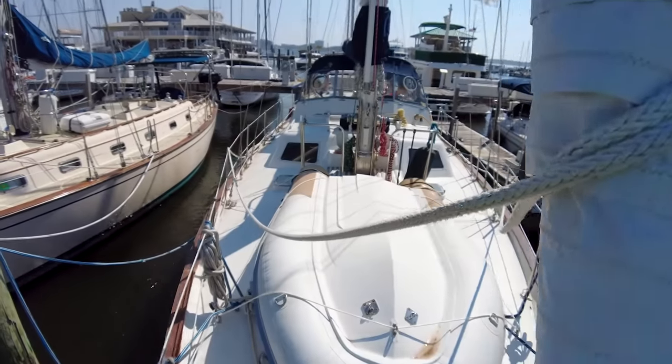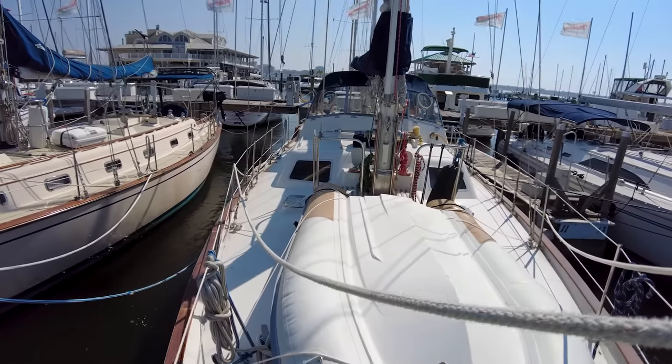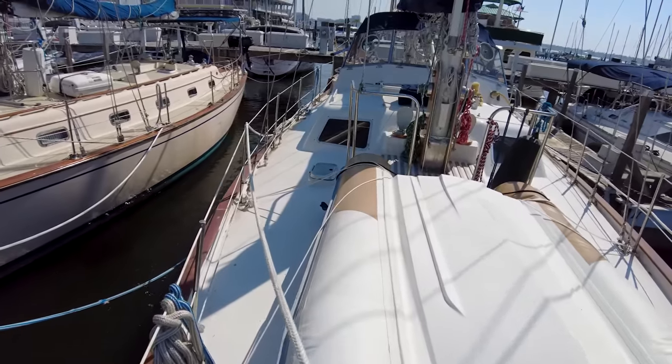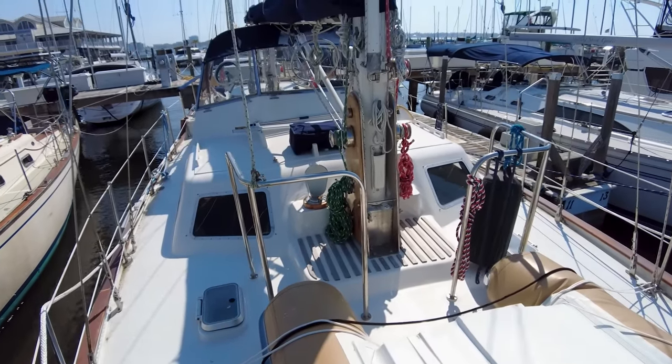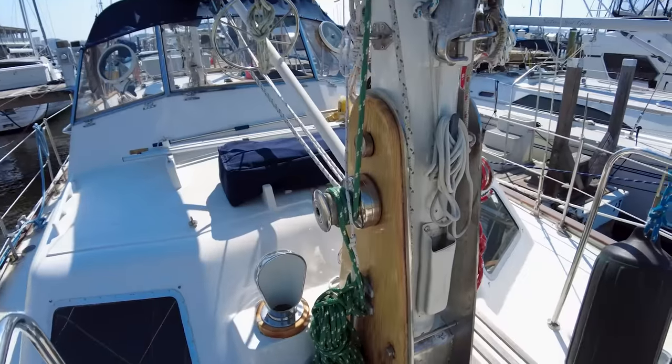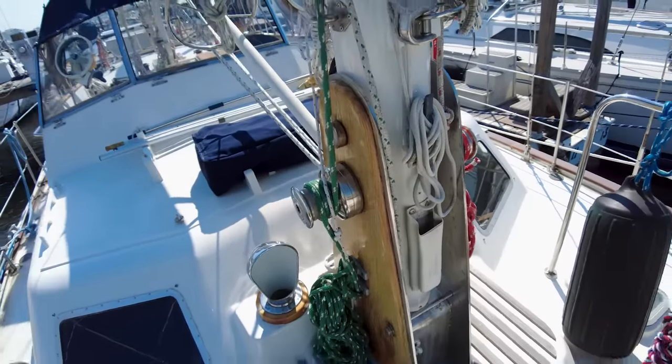Definitely a good looking boat and looks like she was built to sail far distances. Going aft. Again, just looking at this whole rig right here, there's a lot going on, and you don't normally see these supports on the mast step, so it does look like it could potentially be tabernacled.